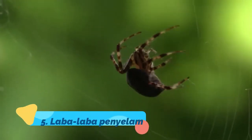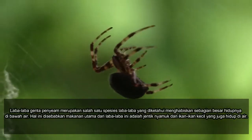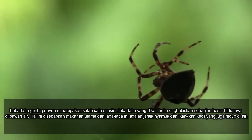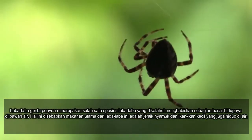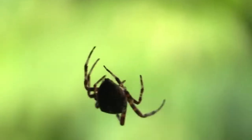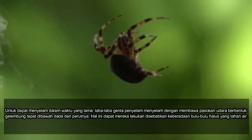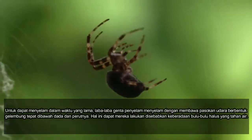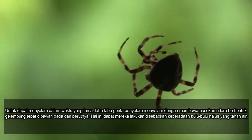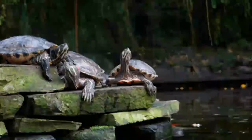5. Diving bell spider. The diving bell spider is a species of spider that is known to spend most of its life underwater. This is because the main food of this spider is mosquito larvae and small fish that also live in water. To be able to dive for a long time, the diving bell spider brings a supply of air in the form of bubbles just below its chest and stomach. This they can do due to the presence of water-resistant fine hairs.